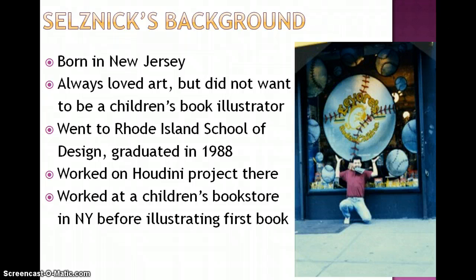While he was there, he got to meet a lot of children's book authors and illustrators who would come to the bookstore to sign books. And when they saw his artwork, they really encouraged him to try his hand at illustration. So he decided to pursue a project that he had really worked on and liked since he was at the Rhode Island School of Design.